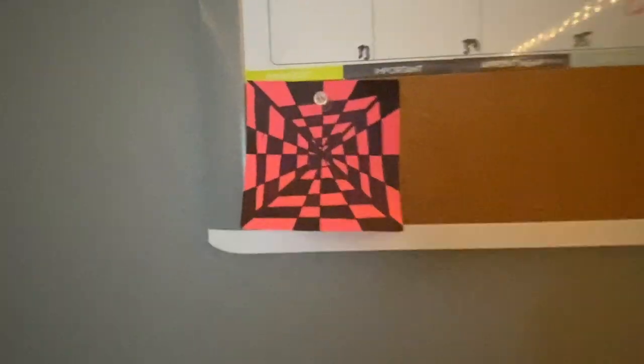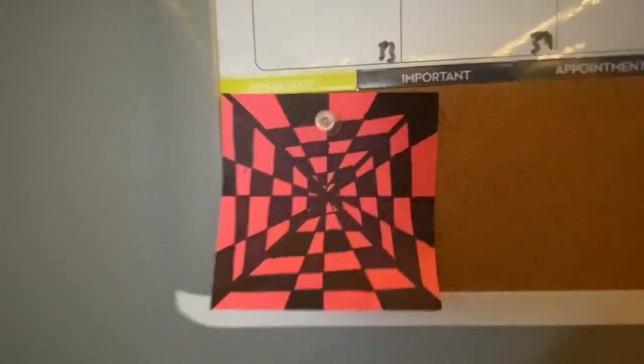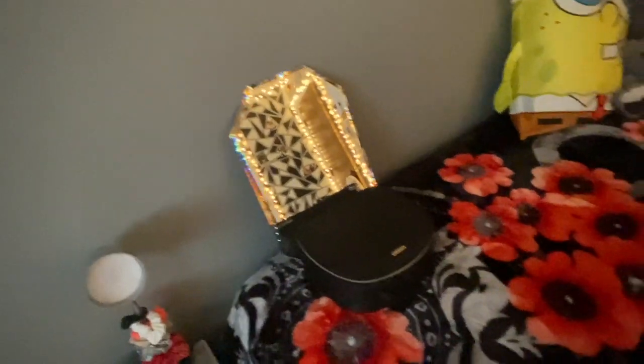Ooh, I drew this with Sharpie. It was fun. I seen it on TikTok. Here's my bed. Here's my rug. I love that rug. That's like a power thing. Those are books. Today I went and picked them up because we're gonna have online schooling now, so that sucks. I use that to do my makeup because I'm poor and I don't have a vanity.